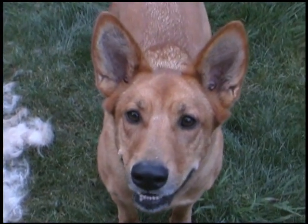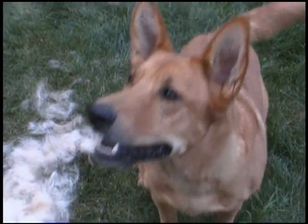Look how big those ears are. You are just a mutant dog, I swear.